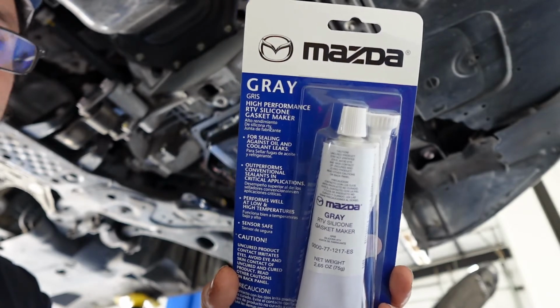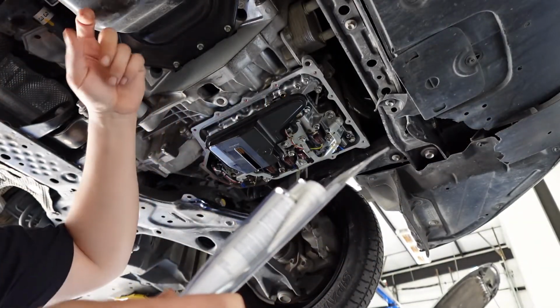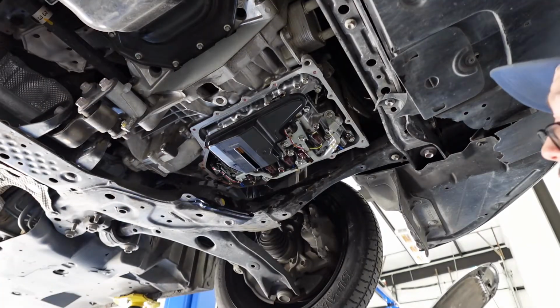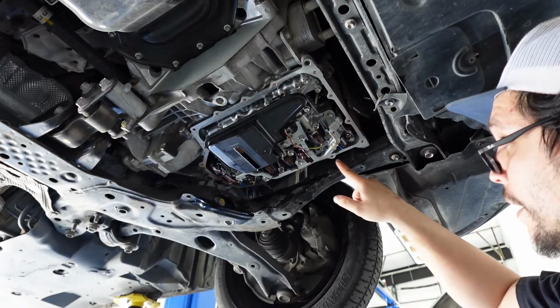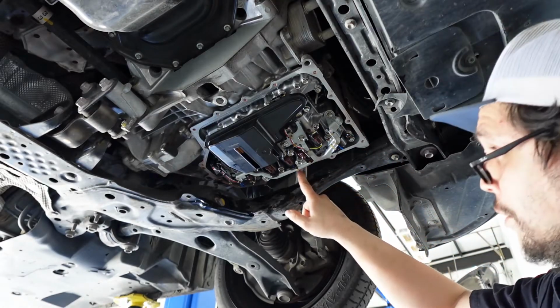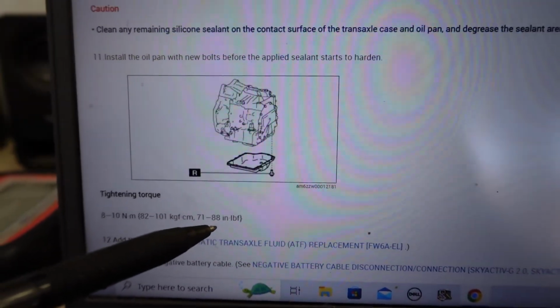It's a Mazda gray. This is what I always use when I'm doing these gaskets, either on the transmission pan or the oil pan. And also all the transmission pan bolts underneath, these are also going to be 88 inch-pounds. But as you can see right here, it's going to be 88 inch-pounds.